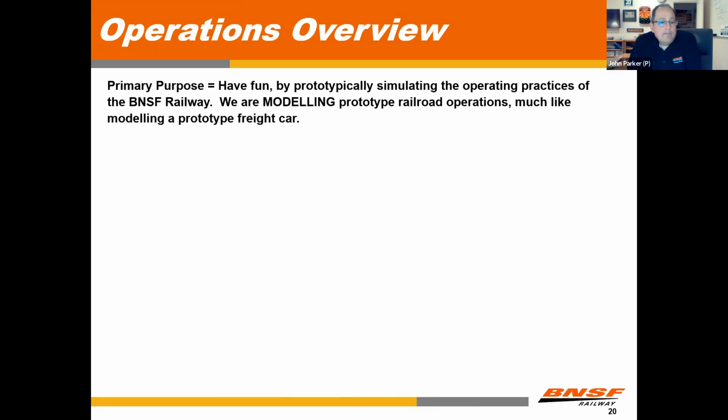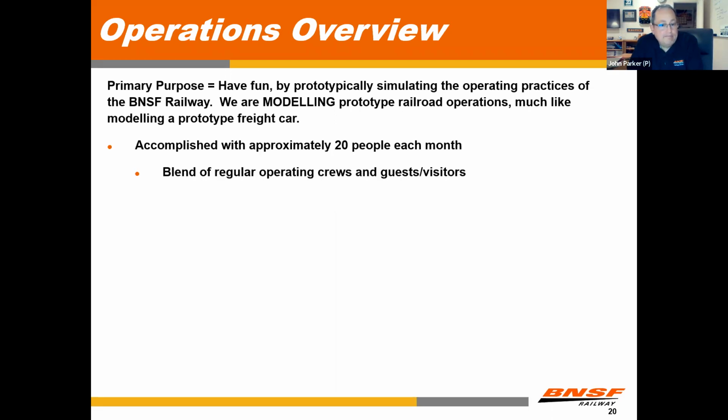So our primary purpose really is to have fun by typically simulating the operating practices of the BNSF Railroad. So we're modeling the prototype railroad operations, much like we're modeling a freight car. We want to be as accurate, and we want to represent how the railroad functions as close as possible.